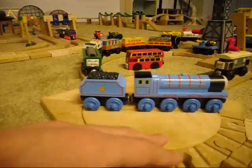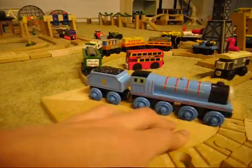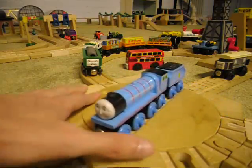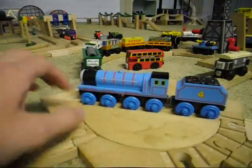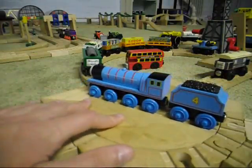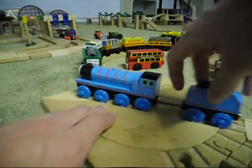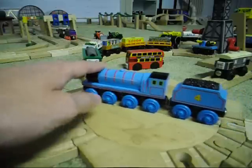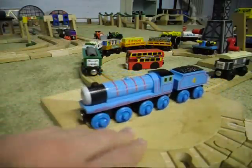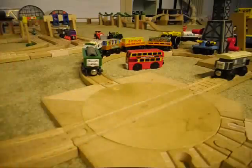Gordon is about the same length as Henry would be, with 4 wheels on each side of the engine itself, 8 total, and 2 wheels on each side, total 4, on the tender. And the tender is a separate piece. You can take it off. And I think that covers everything for Gordon here. Now we'll go on to James.